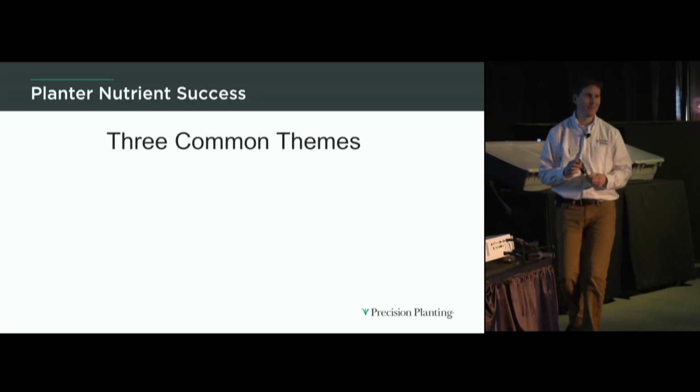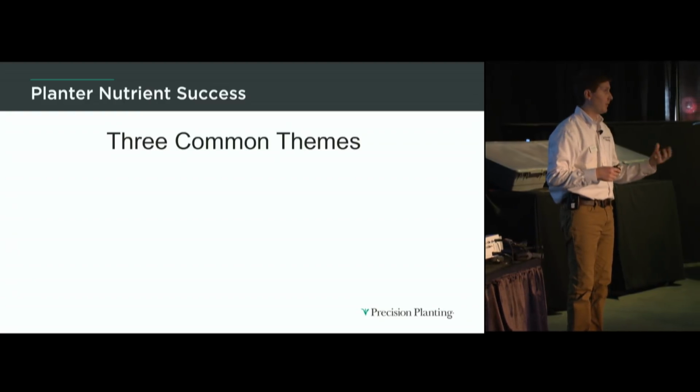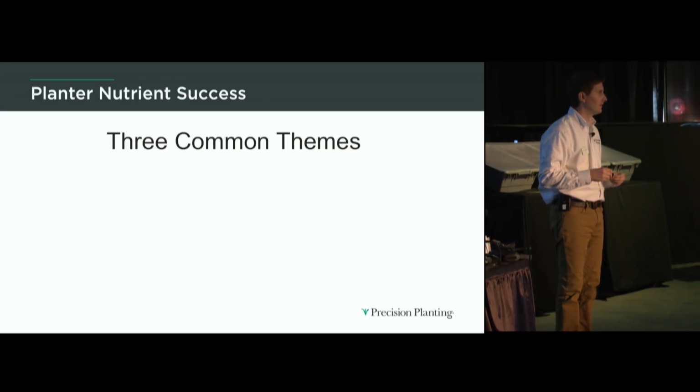I've talked to a lot of guys about their nutrient programs as a part of my job at Precision and as a part of our plot research and sharing some of that research. And each of you guys farm a little bit differently for very good reasons.